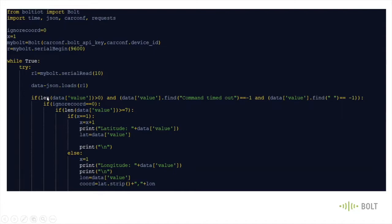Now the next step is the set of validation checks I was talking about. You may encounter certain values which are not latitude or longitude, so we have to omit that. This data variable has a field called value. The value field contains whatever information we have just retrieved. This data value field cannot be 0, it must be greater than 0 in length. A length of 0 means you have not got any string, so its length must be greater than 0.